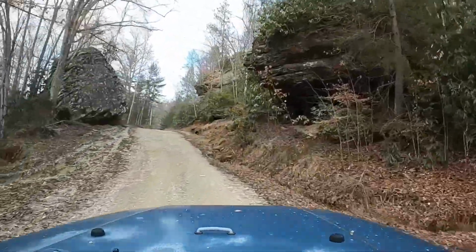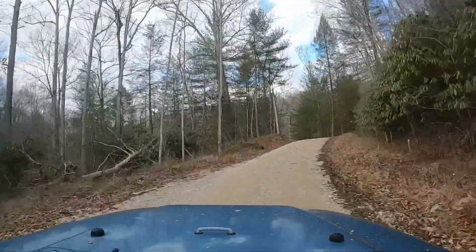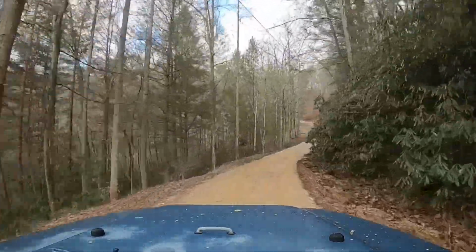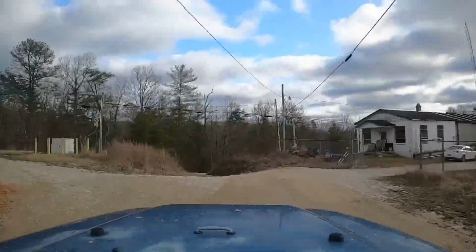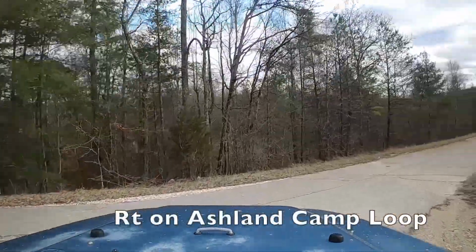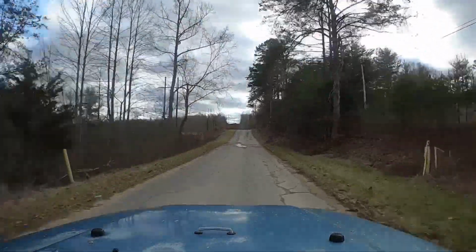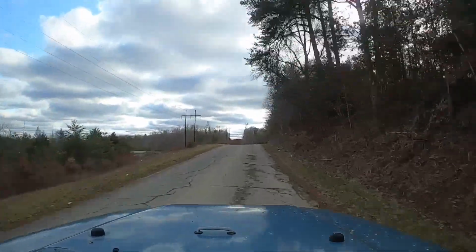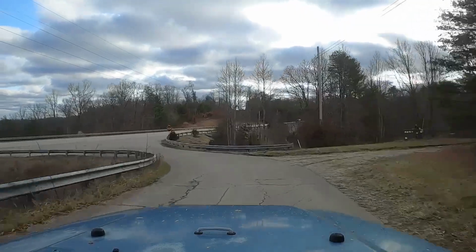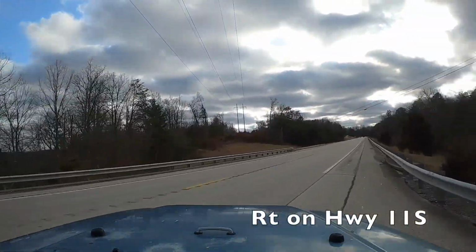And when we get to this end down here, those two big rocks, that's pretty much you're out of here. You're out of Cave Fork at this point, pretty much. You climb onto the top of the hill on the gravel road, and then we're going to make a right onto Ashland Camp Loop. Like I said a minute ago, we're going to go down here to Highway 11 and make a right, and we're going to head toward 3 Mile Branch Road, which is where we're going to turn and go back to Hell Creek and then on to Old Fincastle. There'll be a map popping up here in just a second about the time we get there.